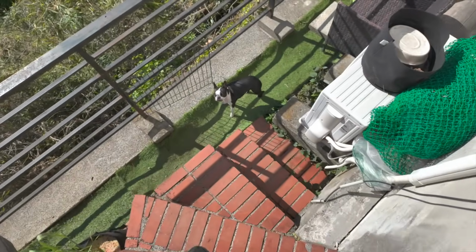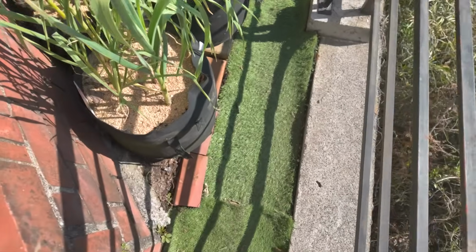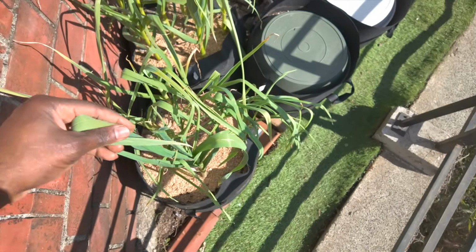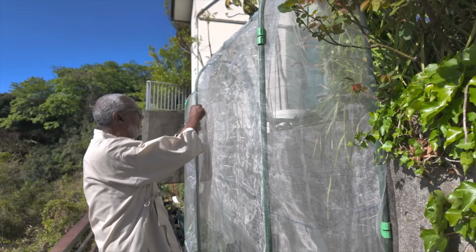Hello, Haru. Is everything okay down here? You're keeping a good watch. Things are looking beautiful down here, the garlic. I wonder if I have any sprouts. No. Yeah, let's take a peek inside here and see how we're doing.